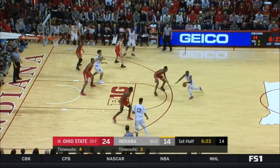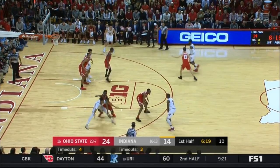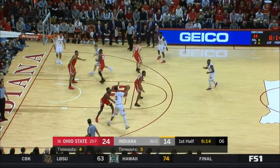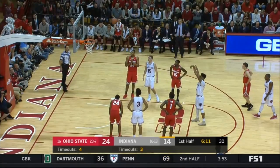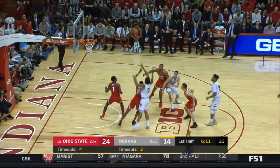Hoosiers have missed 9 of their last 11 shots. Now to the shoot. Morgan with 5 to shoot. Taken on Tate. Runs into traffic, draws a foul. He's another big man. By the way, the second on Caleb Wesson. Missed them both.